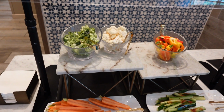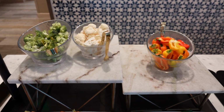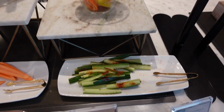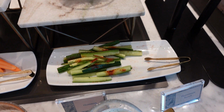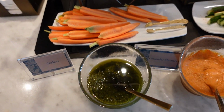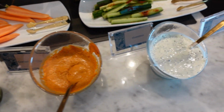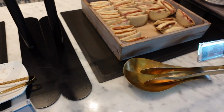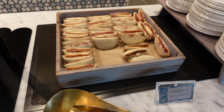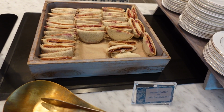Lastly, in their snack time period for food, they have some crudités such as broccoli, cauliflower, sweet bell peppers. Looks like some cucumber with some sort of spice on it, probably paprika. They have carrots, and then it looks like a coriander chutney, hummus, and then a homemade ranch. And for those who just want a nice comfort food, they also have peanut butter and jelly sandwiches, the Uncrustables.